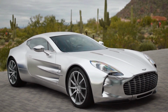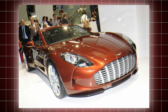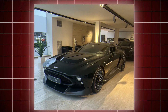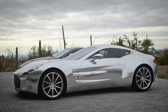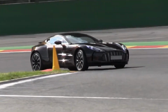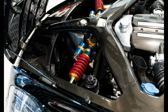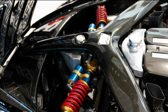The 177's legacy can be seen in subsequent Aston Martin special editions like the Vulcan, Valkyrie, and Victor. Without the 177's success in pushing the boundaries of what an Aston Martin could be, these later projects might never have been greenlit. The car also represents one of the last great naturally aspirated hypercars, in an era increasingly dominated by turbocharged and hybrid powertrains.